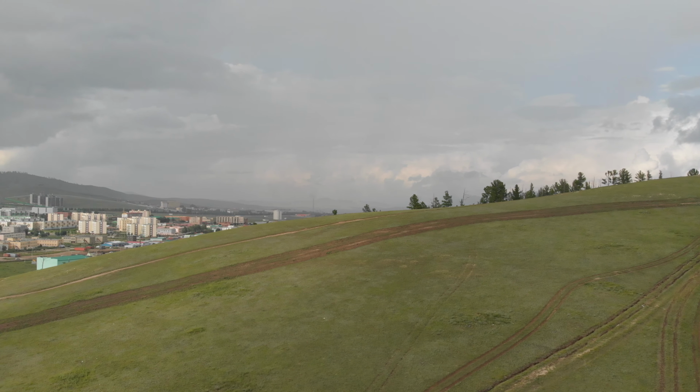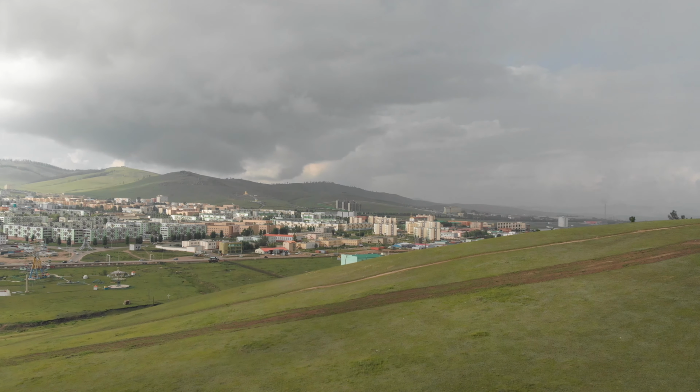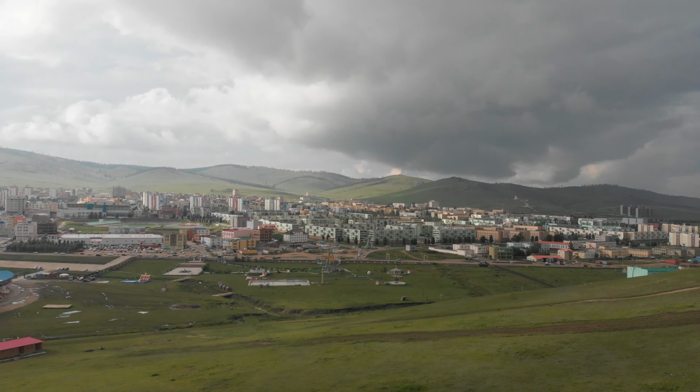Here is Erdenet from a different view. We went a little bit outside of town, right by the stadium, to fly the drone, just so you can get a view from another angle of the city.